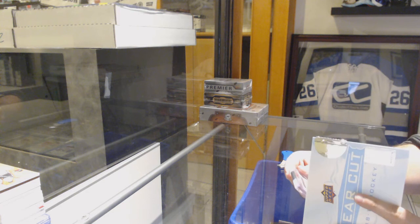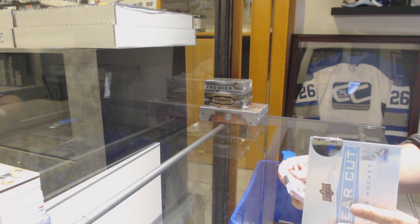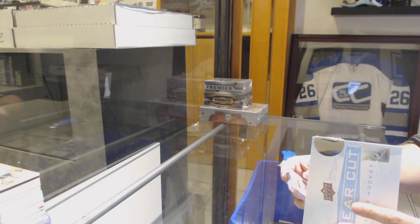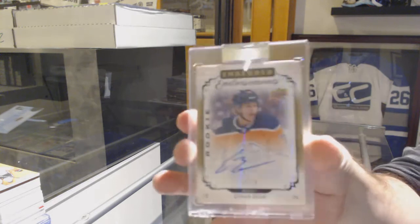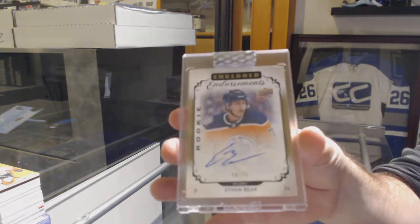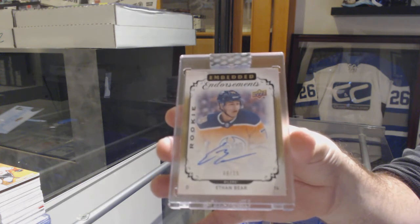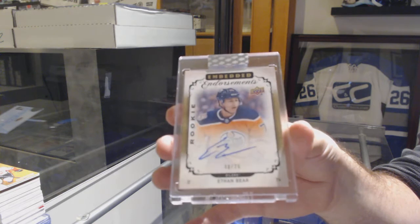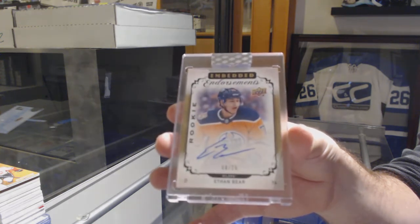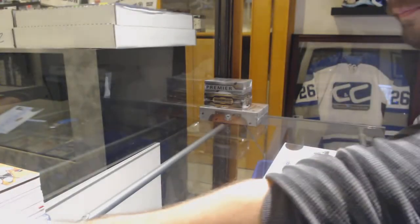We've got an embedded endorsement. Rookie auto number to 25 for the Oilers, Ethan Bear. Ethan Bear out of 25 for the Oilers. That's pretty sick.